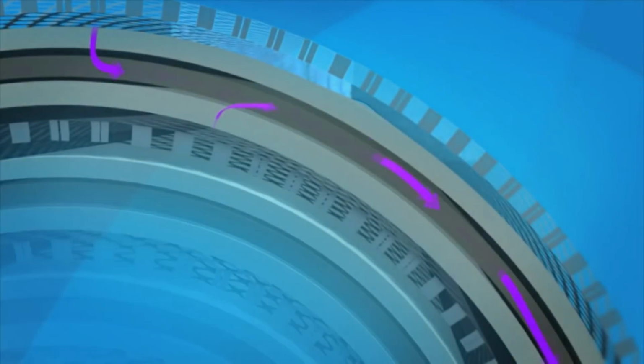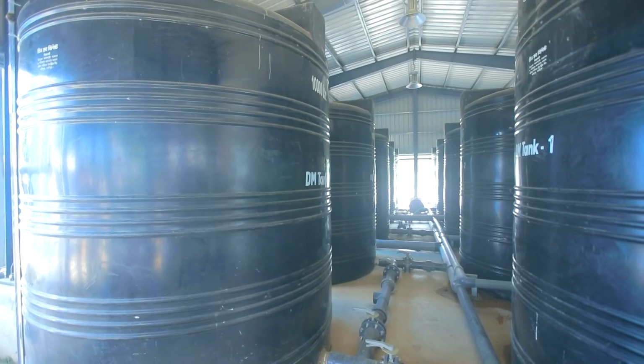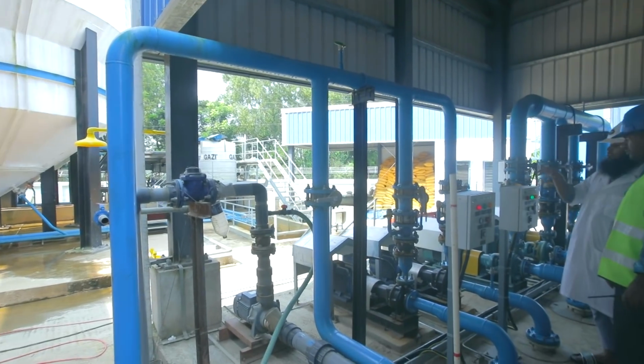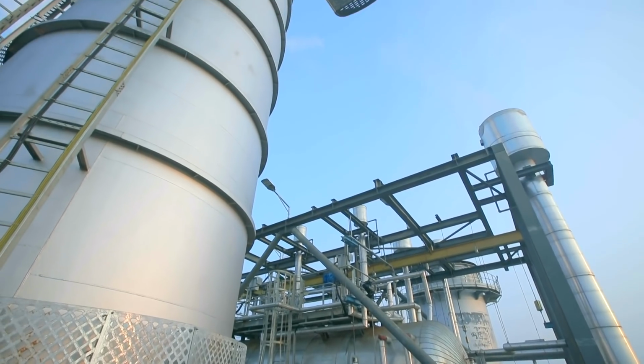Demineralized water produced from the third stage RO is collected in DM water storage tanks. It is fed as makeup water to the HRSG system of the steam turbine unit.